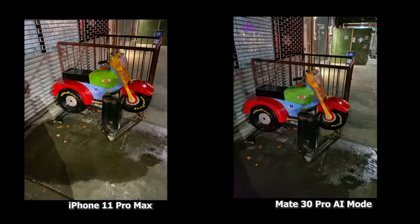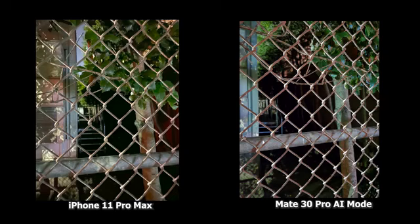Here's a shot outside, and I like what the iPhone has done here, a much brighter image as opposed to what the Mate 30 Pro AI mode here has done. The item in the image here on the iPhone just is brighter. The whole scene is brighter compared to the Mate 30 Pro, which is bright but still feels like you're shooting at night. The iPhone has just more light coming in, or at least it feels like there's more light coming in towards the right, filling up the space.